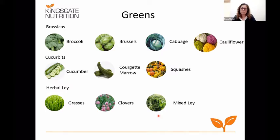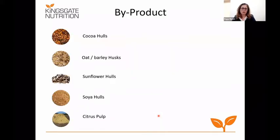So the byproducts, so it's what you can find around the place. I've been really optimistic actually, and thinking that you might all be right next to chocolate producers, because that's what I'd like to be next door to, but I'm not. So that you could get cocoa hulls, any kind of hulls, husks or pulp, great for those sows, just to keep them feeling full. Don't go overboard.